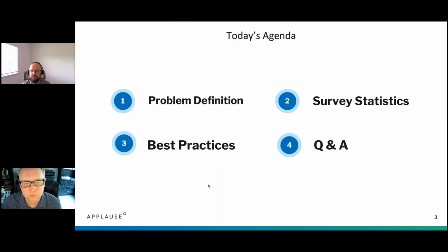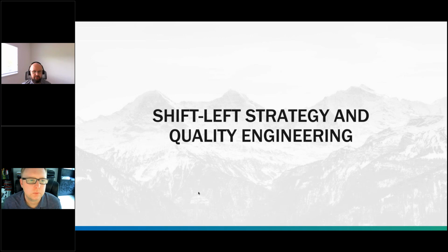So today we're going to cover a couple of things. We're going to talk about the problem definition, that's going to be Mike, and then I'm going to go through some survey statistics from the market, talk about how in-sprint testing works, and then we're going to continue with some best practices, talk a little bit about how Applause supports that, and we're going to finish with the Q&A. With that, I think I can hand it over to you, Mike.